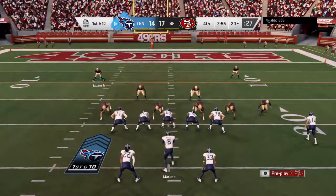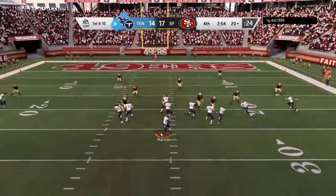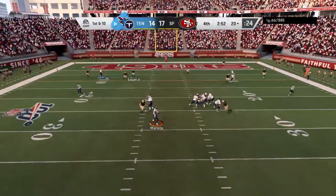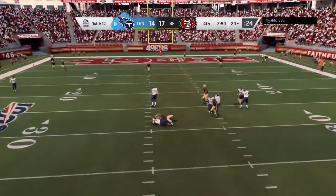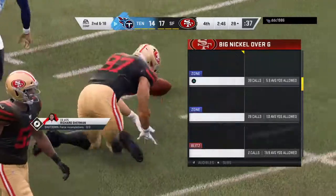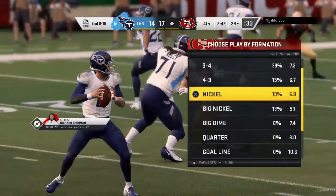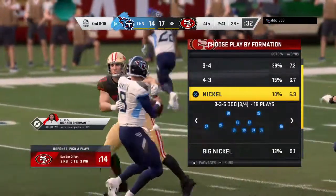From the red zone now, Mariota. Nowhere to turn this time, and he goes down. Sacked back at the 29. Nick Bosa. It'll go as a loss of about 8 as he gets in there to drop him.